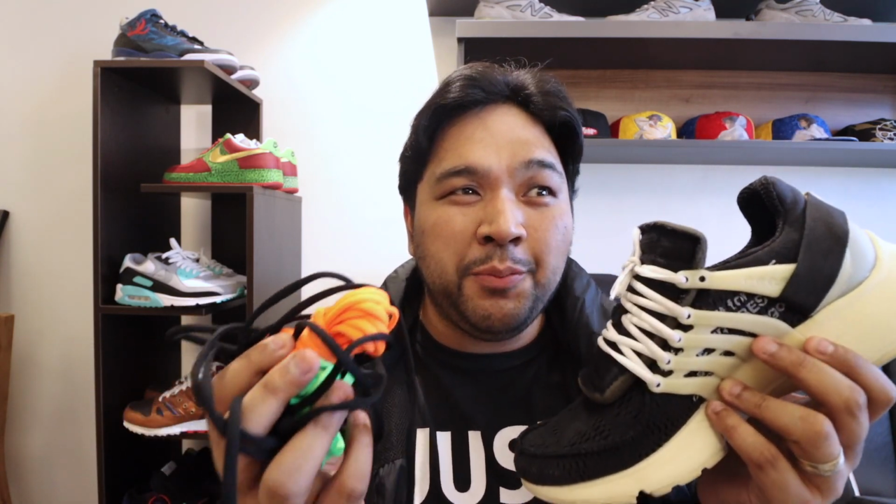So what we'll do now is I'll put all of the laces on one by one and unlace them again and again so you guys can see what the shoes look like with the different lacing options, and then I'll also share my thoughts as I wear them and do the on-feet of each particular setup.